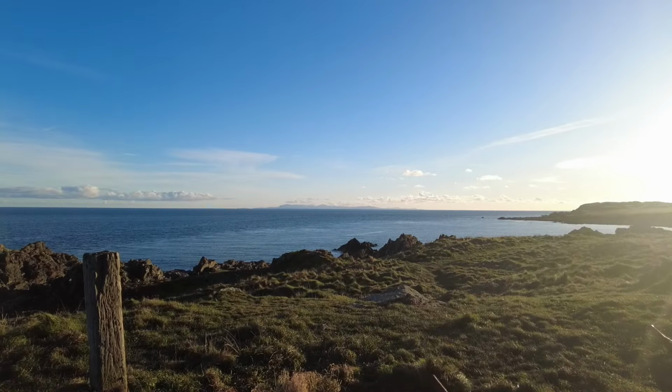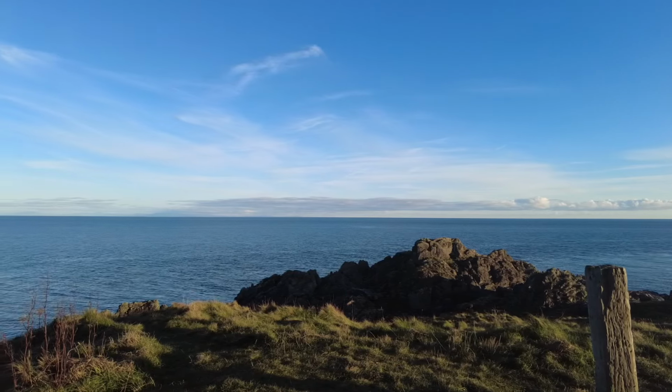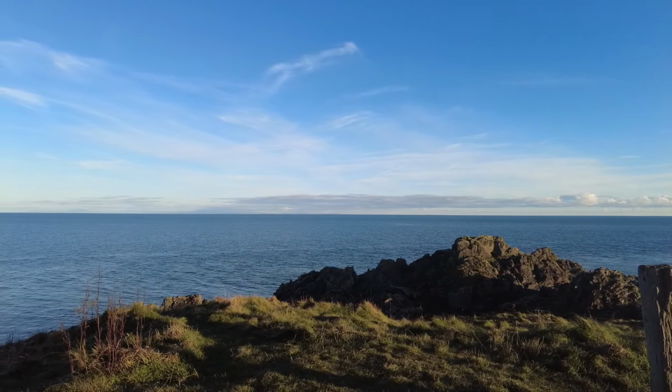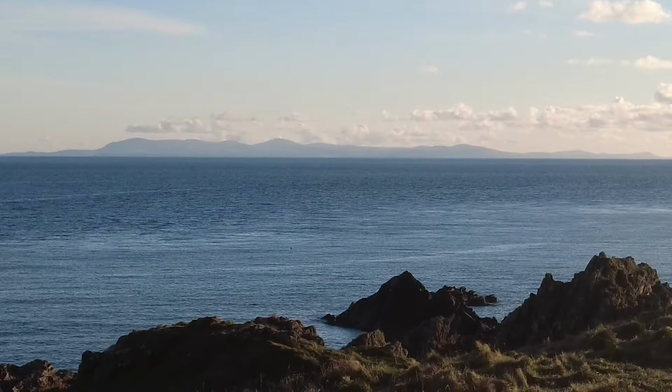Over there is the Isle of Man. And we think in the very far distance over there is Wales. And you can see all of that from here. We had to look at the maps to figure out where everything was. At one point we thought that was Ireland. It's not Ireland. Ireland's beyond the Isle of Man.